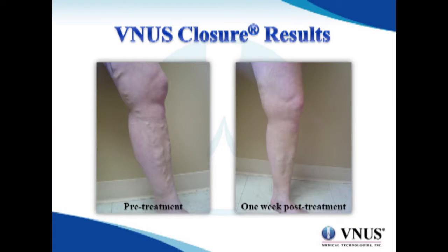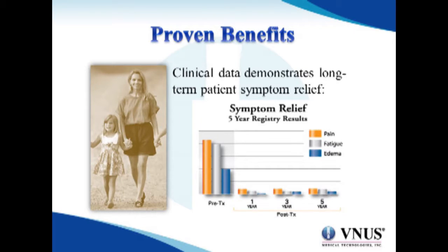To this point in time, we've had a 100% success rate by doing that procedure without creating a clot in the deeper system. We don't know how our statistics will hold up long term, but long term in big studies, this should be something that lasts for more than 99% of people. And by long term, I mean it probably shouldn't reoccur. The varicose vein or the greater saphenous vein that we treat should probably be gone forever.